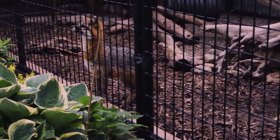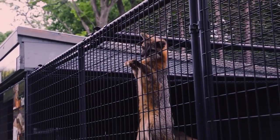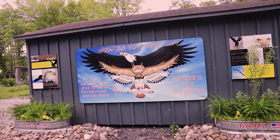I want to see him climb. Whoa! Nice! Snoozer, we're officially in the bird area. Time to meet the owl.